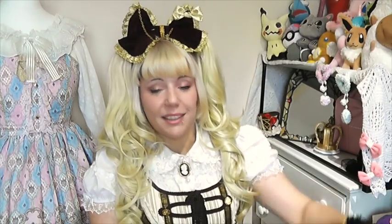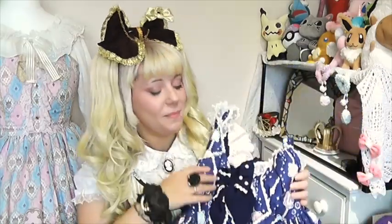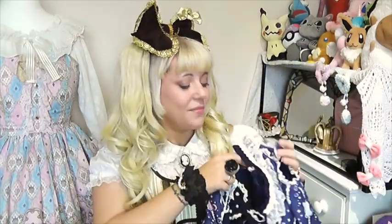So I went back to Closet Child, and it was literally, sorry I'm crying, it was literally one of the last days, and I saw one of my dream dresses, and I got it. And it was sitting there in the Harajuku Closet Child, looking beautiful. My husband actually spotted it, and yeah, I think it's one of the comfiest dresses I own, other than my Angelic Pretty dress, which is just so comfy, you could just slip it on straight away.